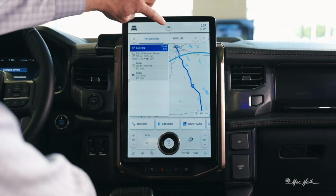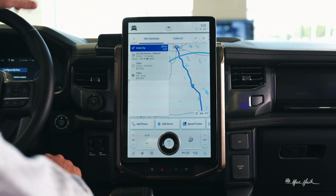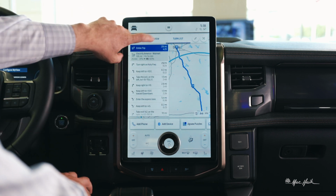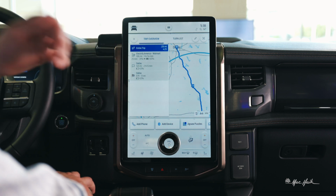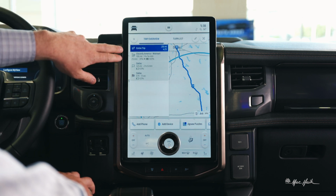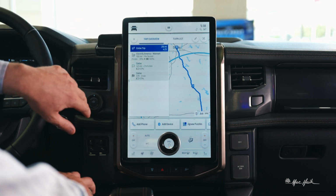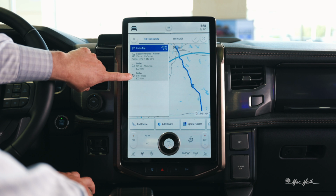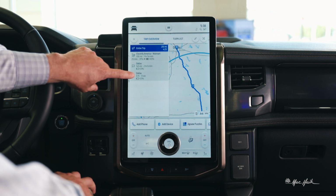But if I want turn-by-turn navigation, I can click on the turn list, and I can see every single turn I need to make. But trip overview gives you a better overall layout of where I'm going to charge, how much I'm going to charge, how many miles it's going to get me to get there, how long I need to be there, and then how much battery I'm going to have at the end of that commute.